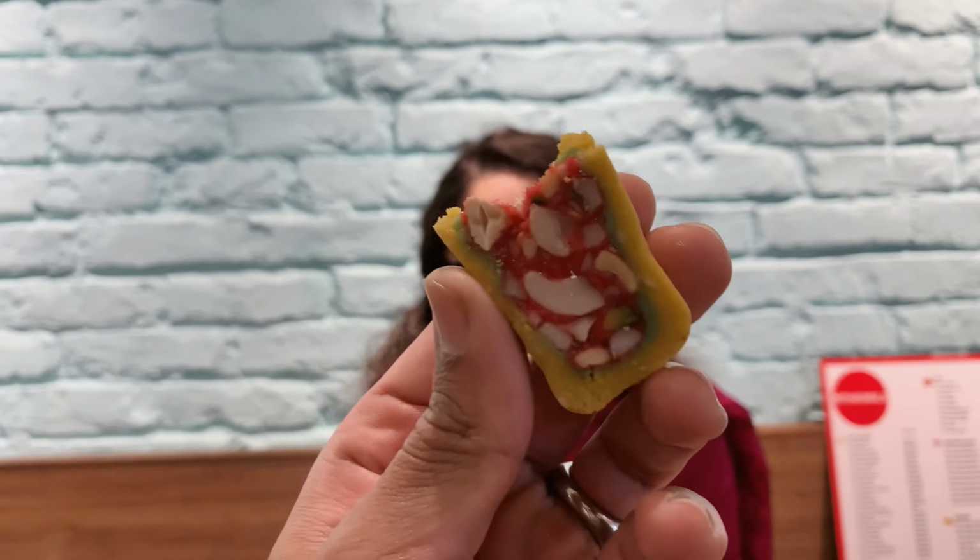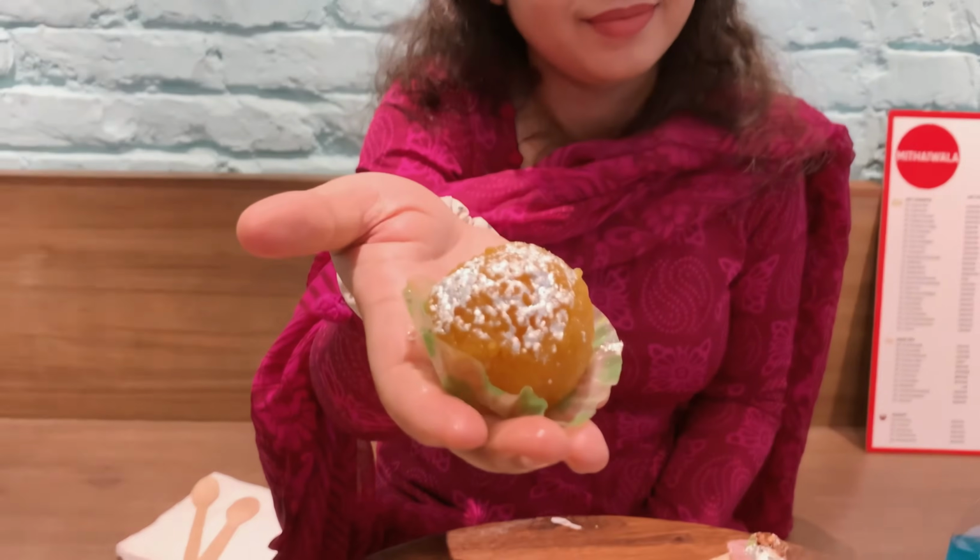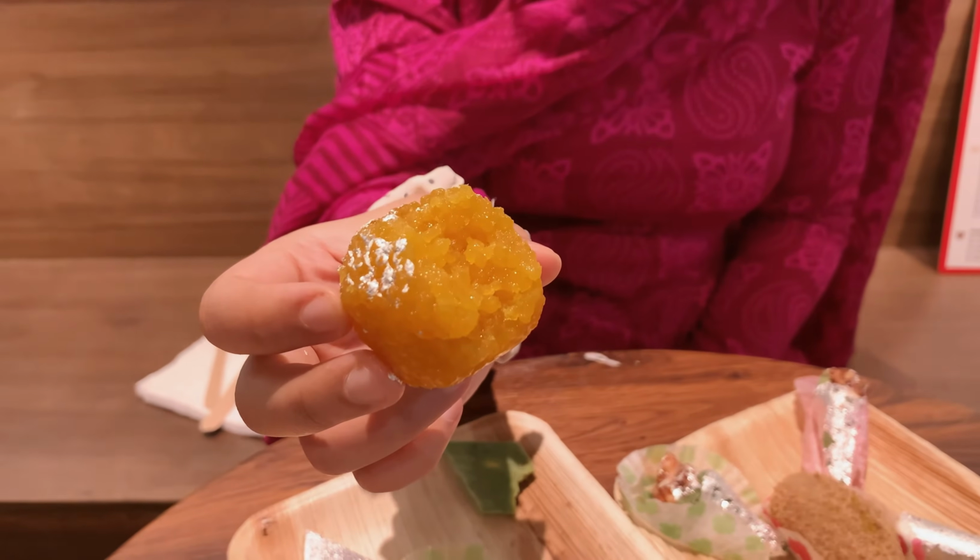Tastes very familiar. Looks pretty good. It has that very traditional sweet vibe. It's very nutty. So if you're a nut person, you can go nuts on this. If you like nuts on the sweets, we're gonna have some motichur ka laddu. SRK vibes. Oh, the color is so nice. It's just really good. Coming from a very non-sweet person, not liking sweet person, this tastes really good. Highly recommended.